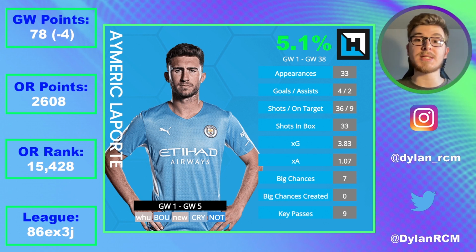4 goals and 2 assists. Only Gabriel scored more goals amongst defenders last season. Decent underlying numbers, and there's a lot to like. City, the best defence in the last few years in the Premier League. So I would go for him.